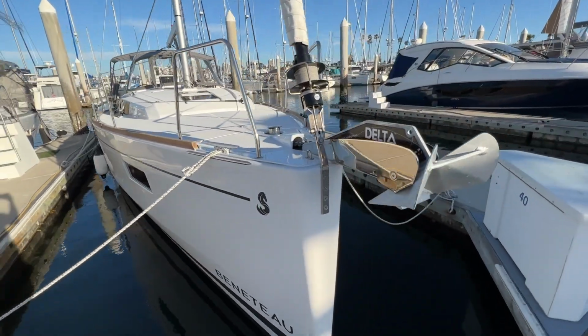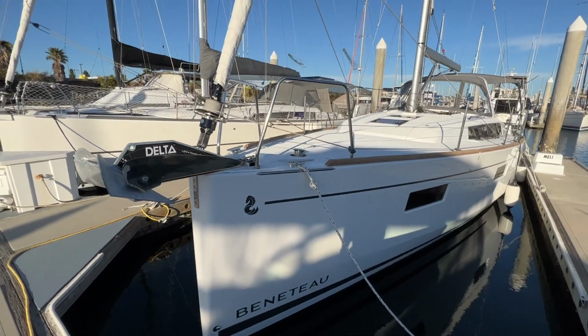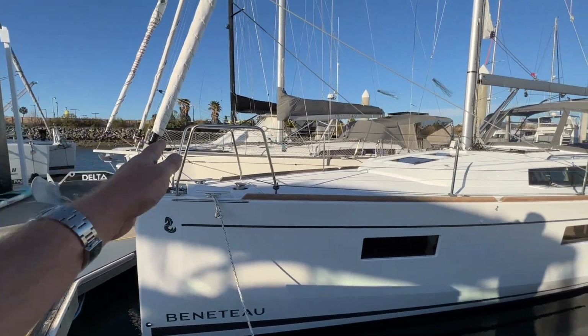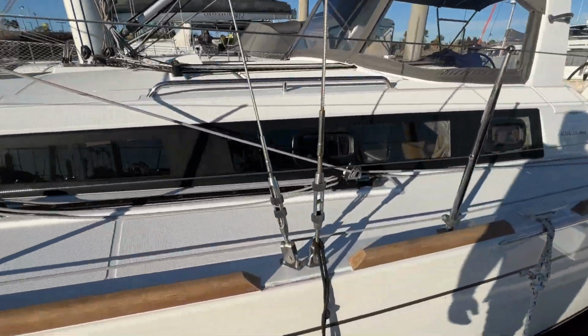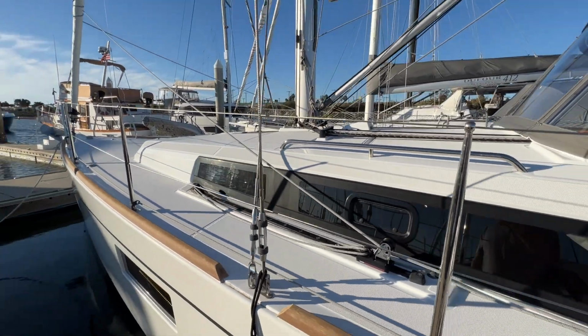Starting up at the bow, there's a Delta anchor with an electric windlass that's controlled from the cockpit or a remote inside the anchor locker up forward. There's a furling Genoa, so we upgraded to the larger headsail with the Harken tracks that you can adjust from the cockpit. There are adjustable leads.